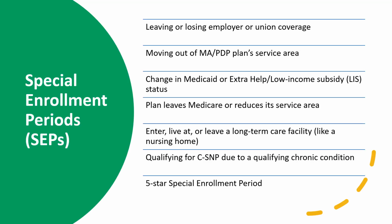Now let's talk about SEPs, or special enrollment periods. These are your year-round opportunity to helping clients who have experienced some changes and sometimes might have more of a complex situation that you can truly step in and help. SEPs are triggered by specific events like moving out of your planned service area, losing employer coverage, having a change in Medicaid or extra help status, entering or exiting a long-term care facility. The list goes on. There's all kinds of SEPs and qualifying life events that could potentially help you enroll a client in a plan or get them a plan that better meets their needs.